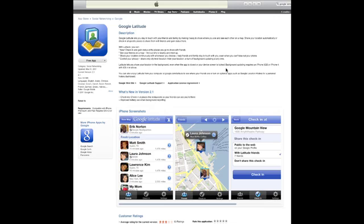Google Latitude's a free app from Google, and it's really for the iPhone, but it'll work on your iPad 3G also, and basically it can track your location in the background. So it says that it'll work even when the app is closed or your device screen is locked, and it'll update, and then you can go on the website like Google Latitude and track to see where your device is.